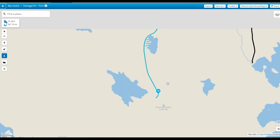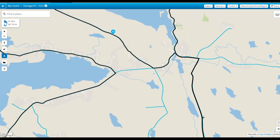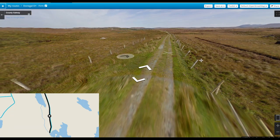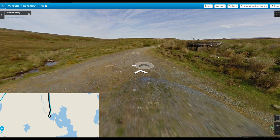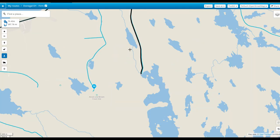Again, it's a dead end, so we'll make our way back down. As I said, feel free to go up that road, although I think it's even more tricky than the other road we just looked at. As you can see, it's very twin tracky. So if you get up it just ends in this dead end. I don't know if it's worth going up, but there is a nice lake there. But it's just an error from the software for some reason.